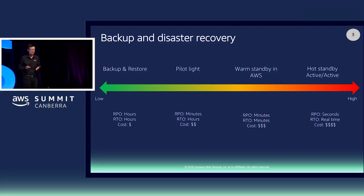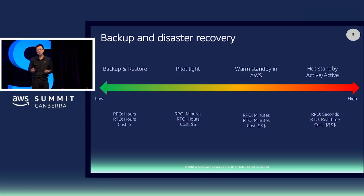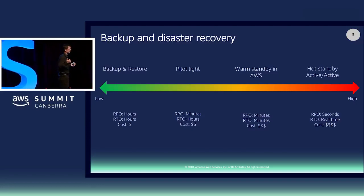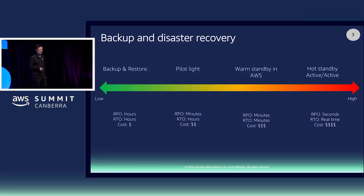You can also do the pilot light or warm standby, which means you already have data synchronized beforehand. In the event of disaster, you just need to spin up your compute and associate it with the data already there to provide a better RTO and RPO. The next approach is active, always on. Two environments are up all the time, with no human intervention. Best RTO, RPO, however, it costs more. Let's address them one by one.